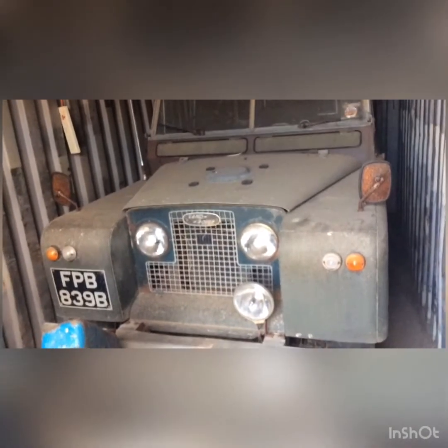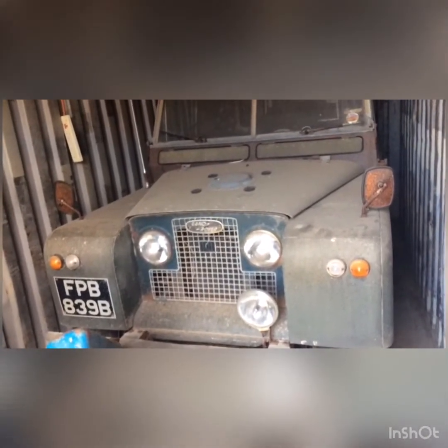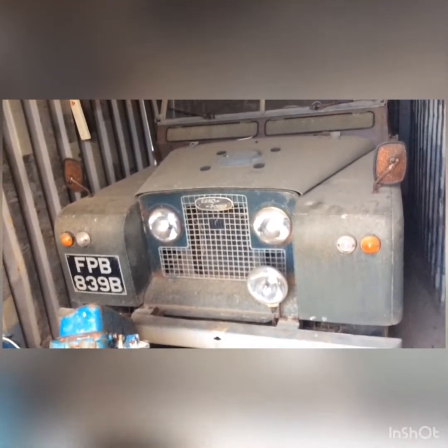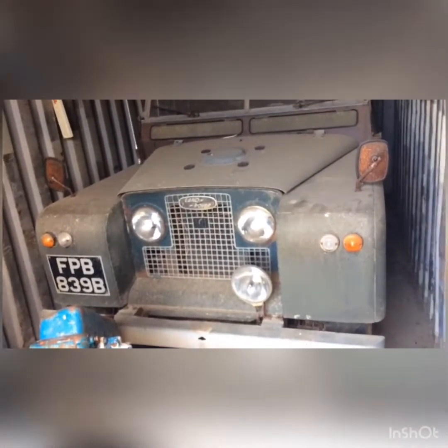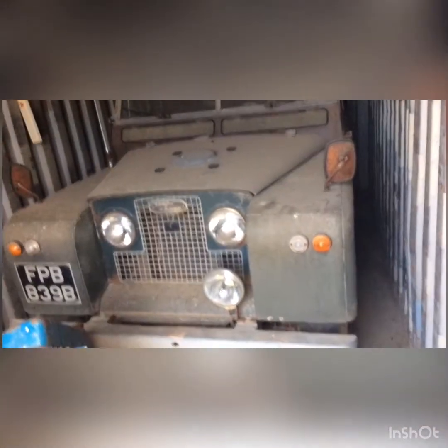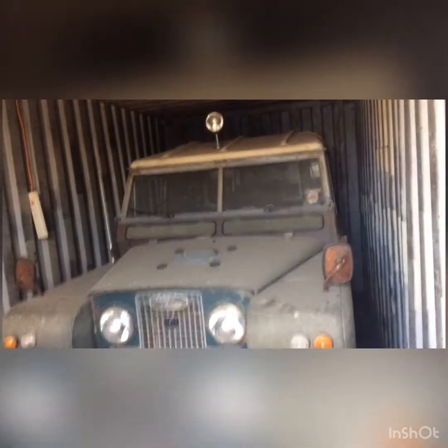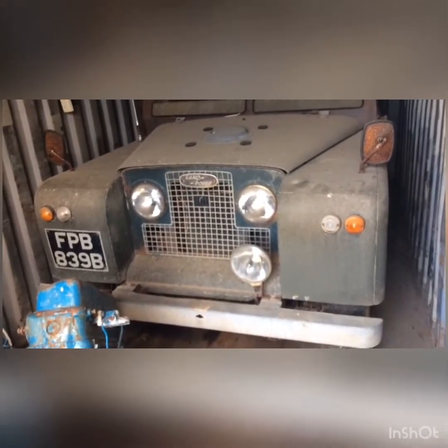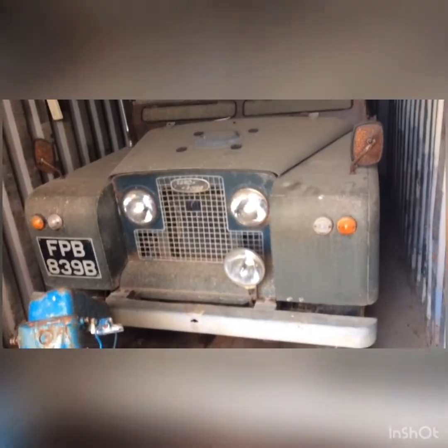It wouldn't start now if I got in it because the battery would be flat, if there's a battery on it. But I don't know what to do with it because I daren't run it, because if I put a dent in it, I do devalue it. I've been offered quite a lot of money for it really, and I don't know whether to sell it or what to do. But for the moment, it's stopping here.